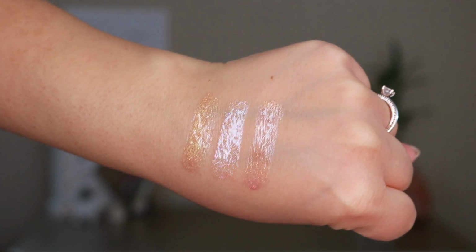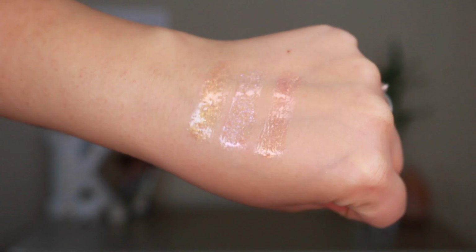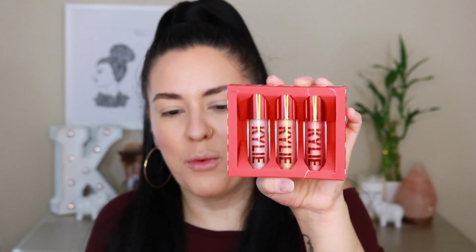Now, upon swatching these, I did not feel like they looked too metallic. They're just very glittery and reflective, which I personally love. I love a juicy, glittery lip gloss. Absolutely beautiful, and I love the red packaging with the red caps with the red wands and then the red print here. Like I said, everything just feels so extremely holiday. I'm so excited to play with this.